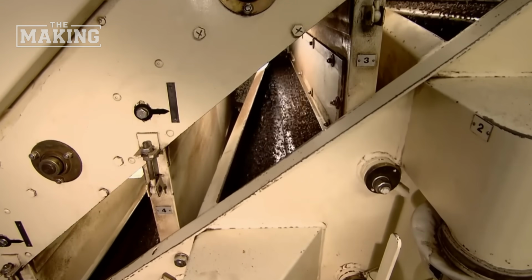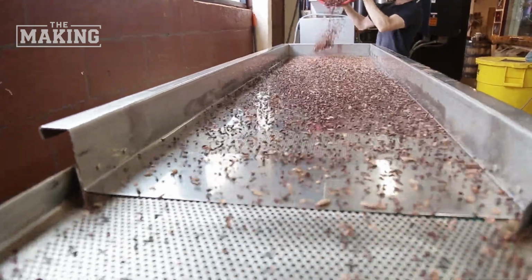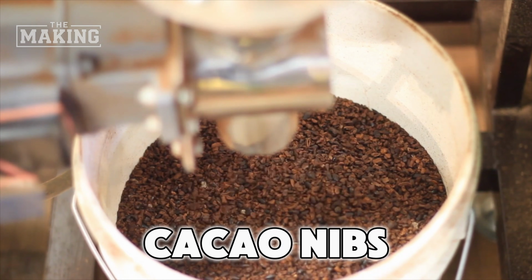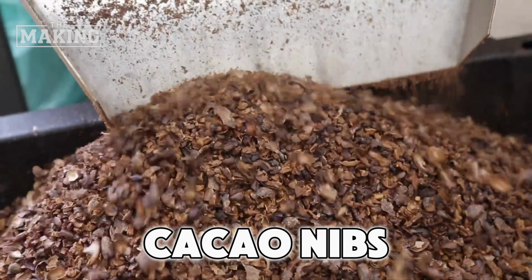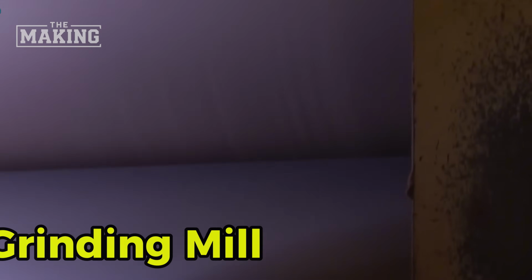From the roaster, the hot beans pass through a winnower that cracks each one open and blasts away the papery husks with jets of air. Out come cacao nibs, small, dark, crunchy fragments packed with concentrated flavor. Now the nibs enter a grinding mill, and here is where things get surprising.